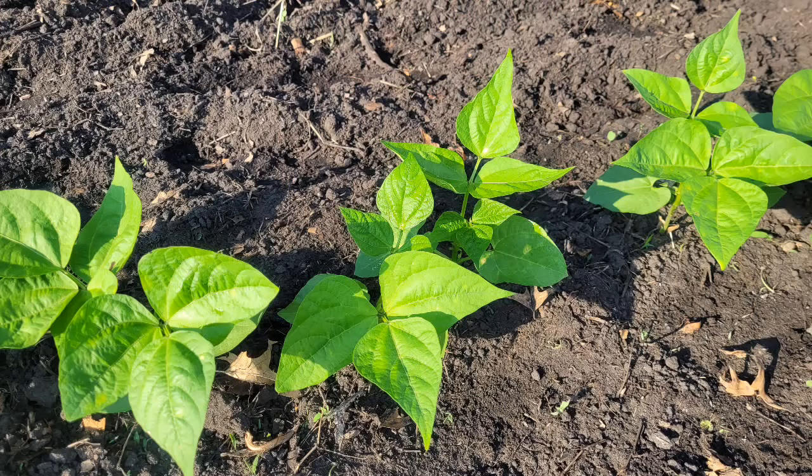Down in the big garden, I have about a 50-foot row of these Blue Lake bush beans. Over by the corn patch, I have a 50-foot row of string beans, and those hopefully will climb up on that corn.